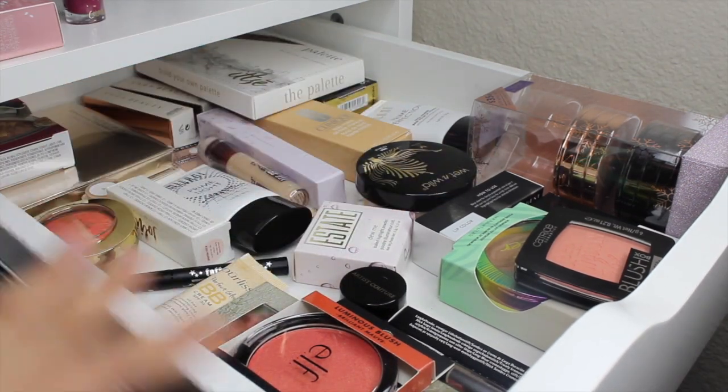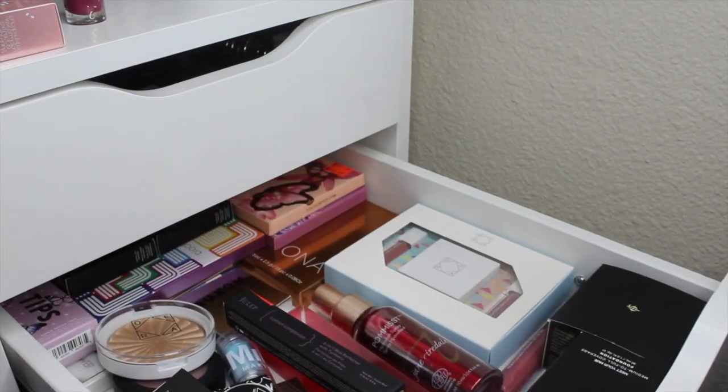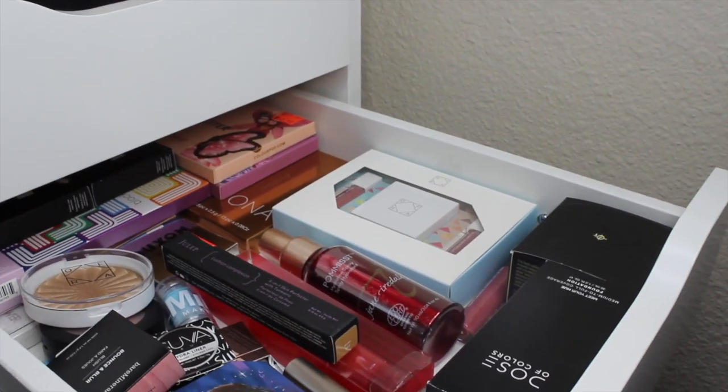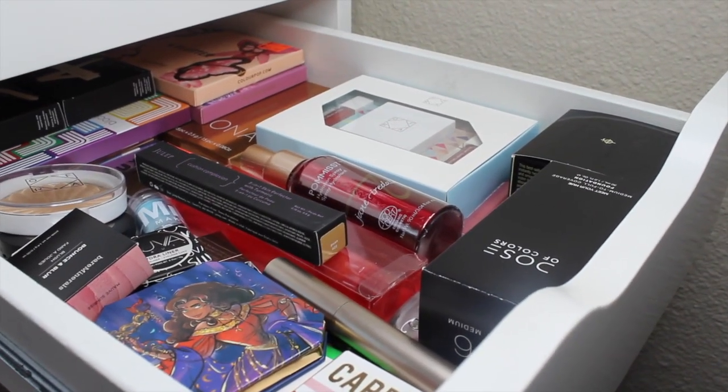I did take out some of the stuff that was in here. I put it away in a box because I was having new makeup, and I'm trying not to buy so much. At some point, they'll be back in here. From the next drawer down, this is also still new makeup.